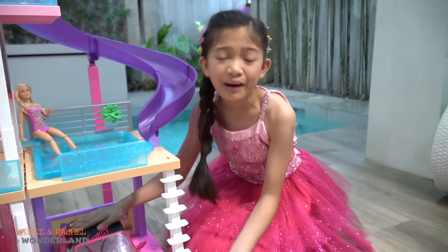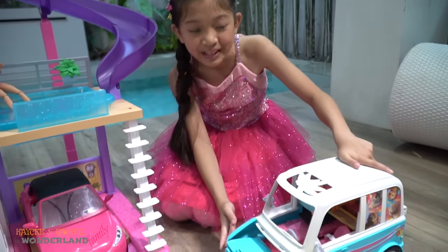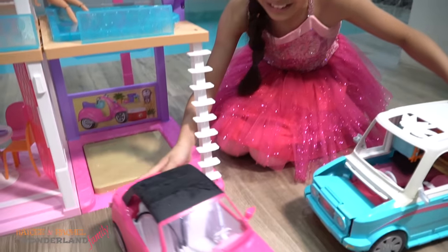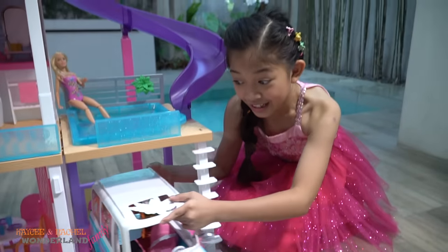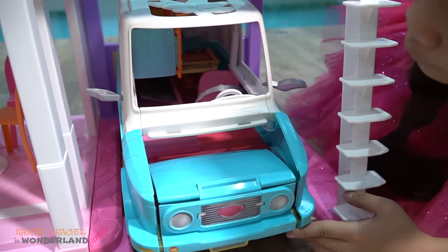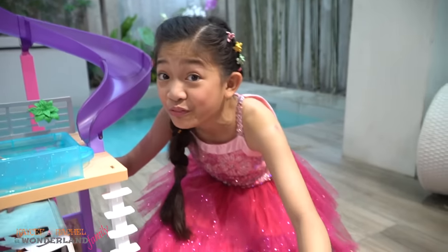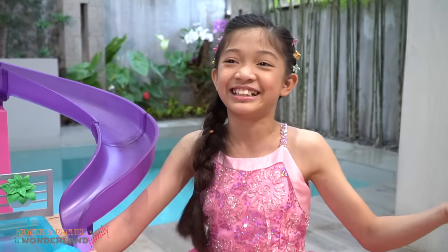The camper. But I don't have my camper right now. I have this one, and it's also kind of big. Let's see if it'll fit. Is it true? It is true! Wow! So amazing! But these two vehicles are not included. Even the Barbies that we're playing with. We already bought those. They're all sold separately.